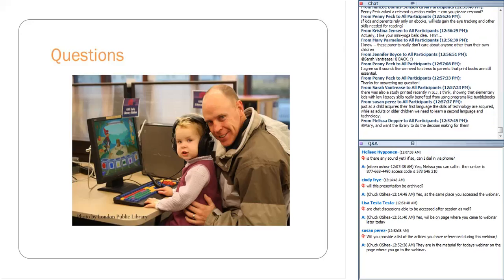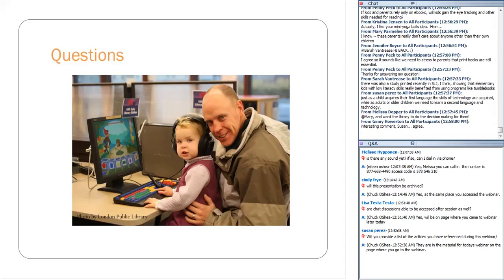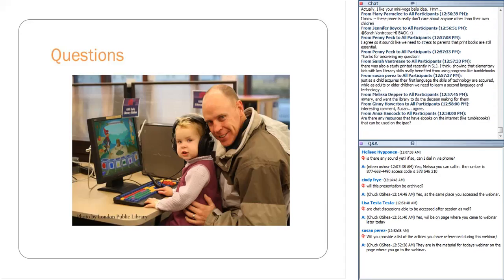Here was one comment: library budgets are a great concern, and I would definitely agree with that. It's definitely a challenge in tight budget times to add on another program. Yeah, so the debate will obviously continue to rage.